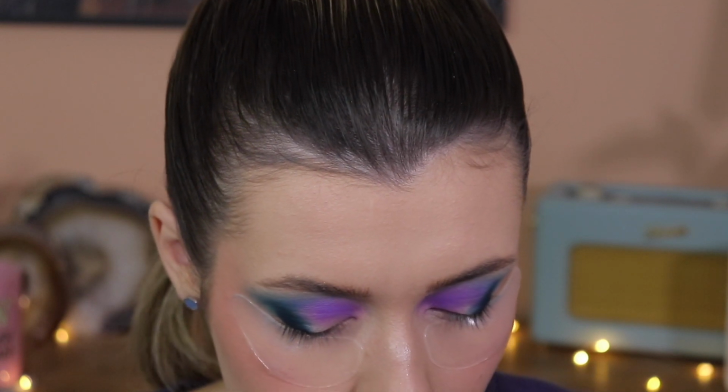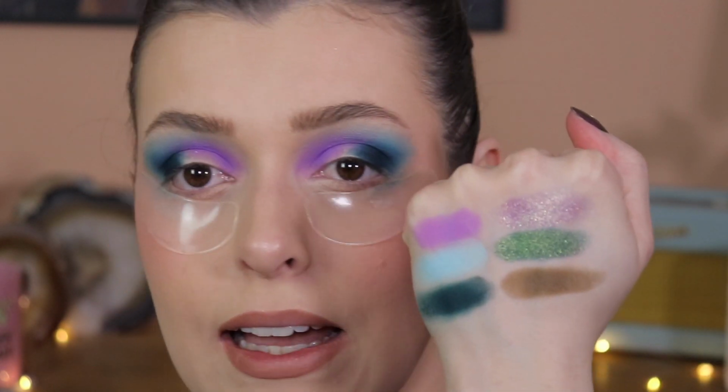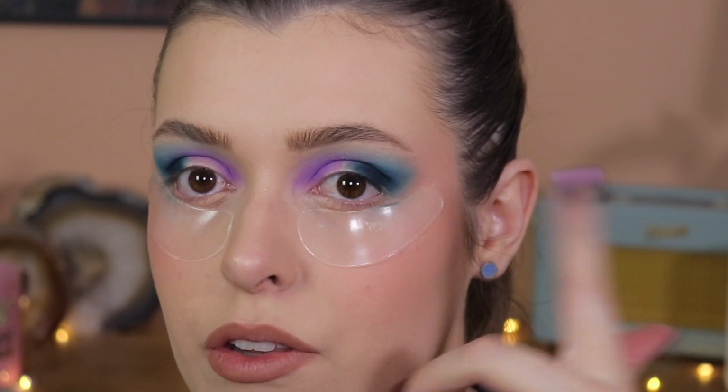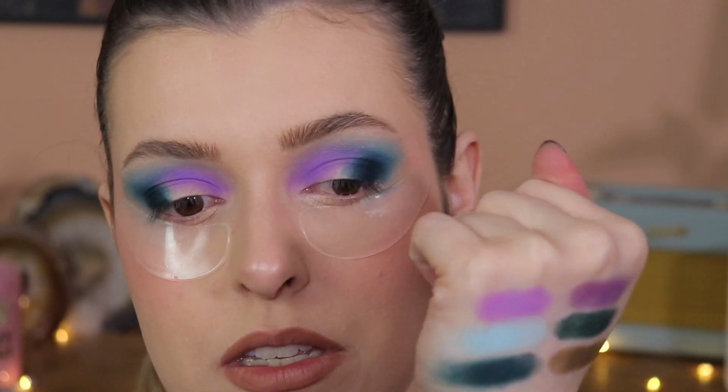So now onto the Muse palette, which is where we've got basically our two shimmers and that murky khaki green, which I think I'm going to hide on the lower lash line and maybe pull in some more of that green. We're going to try and dissolve that out of the situation.